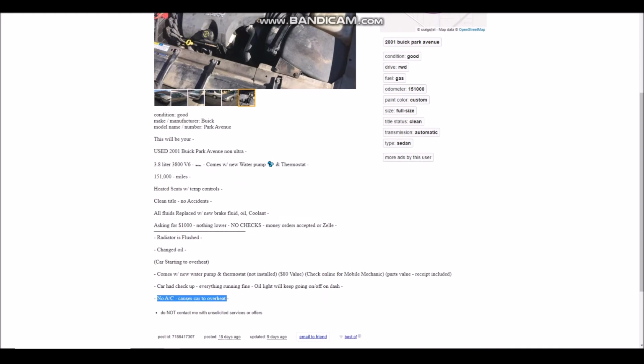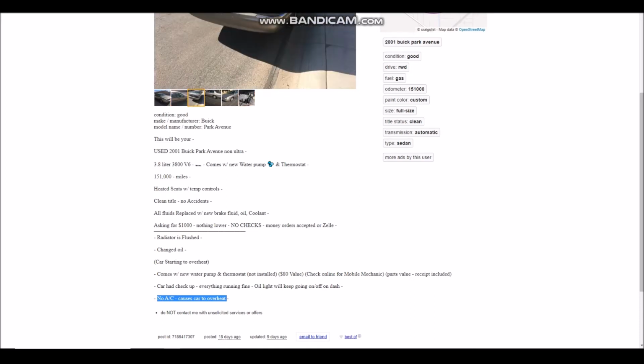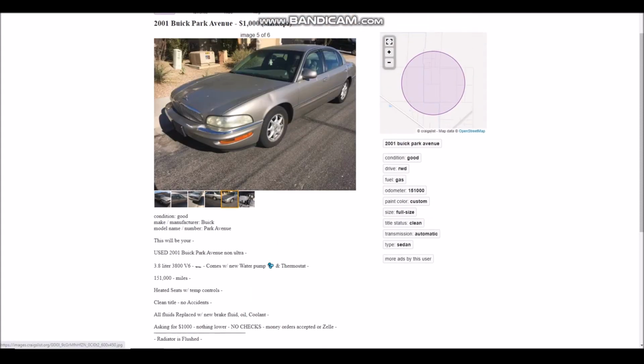And also you can read and figure out how much knowledge these people have about their vehicles, right? So they said no AC causes car to overheat. Well, we all know that not having air conditioning doesn't necessarily relate to your car overheating. If the heater doesn't work in your car, that could be a sign there's a problem in your cooling system. But not having cold air coming out of your vents, that's not really related.